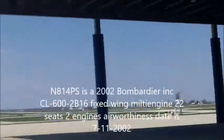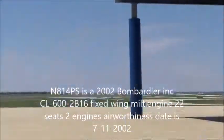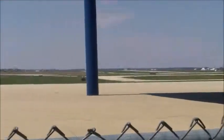Wow, there's another aircraft, guys. Wow, this is actually not a bad idea to be sitting on this side, taping. Oh, there it is. I don't know if you guys are seeing it, but there's the aircraft. Yep, there it is.